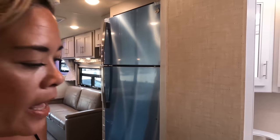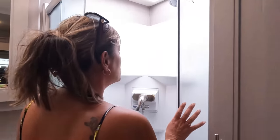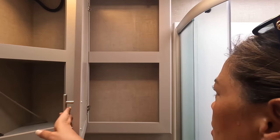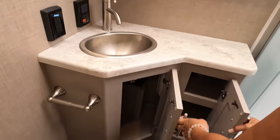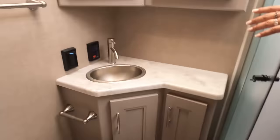Stand in that shower, please. Okay, so Matt's favorite, because it's a radius shower. Good height in here, definitely doable. And we have cabinets right here for linens or whatever. Deep storage, so that's good. And then you've got medicine cabinets in here. And then you got your sink, and then more storage over here.